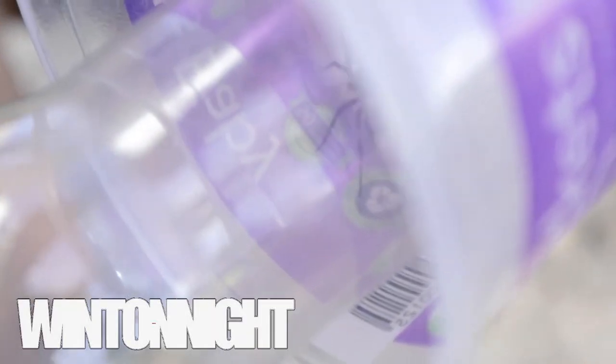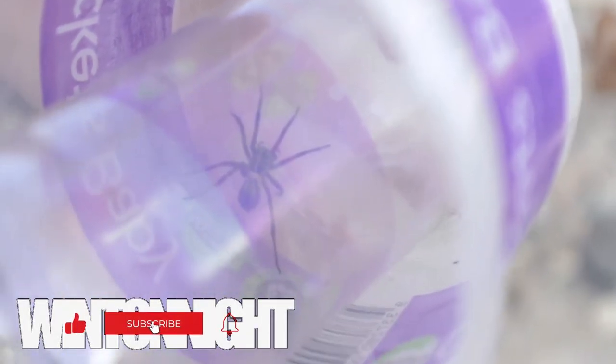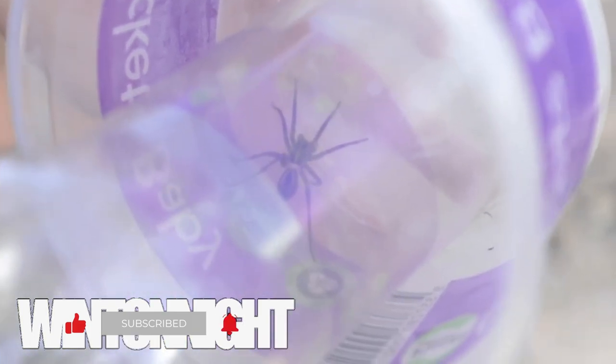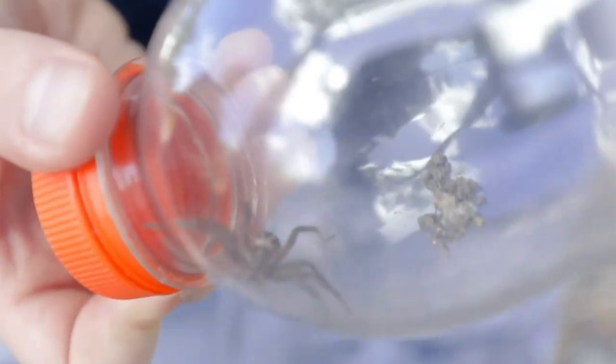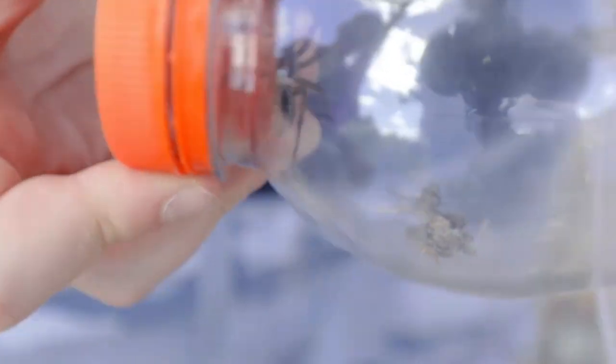So see where that little maggot looking thing is between the head and the abdomen, just below the cephalothorax? There's a maggot looking thing there, and that's a wasp larvae. As it gets bigger, it'll eat the wolf spider alive. That's how it gets its nutrients to become a little baby wasp. It's so cool. You should keep it and wait till it gets bigger.